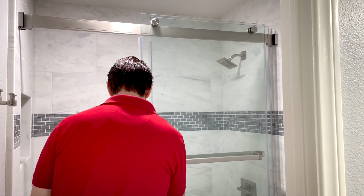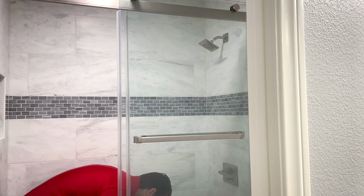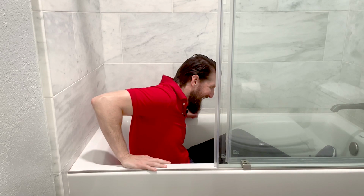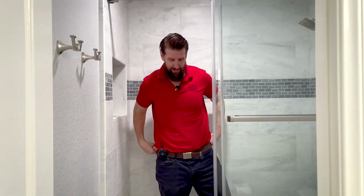So it's just an exposed slider. One with a taller tub, probably fit me in here. And the floor is wet. And now my butt's wet. No, it's not, I'm just kidding. So this is a nice soaking tub that an actual grown human can get into.